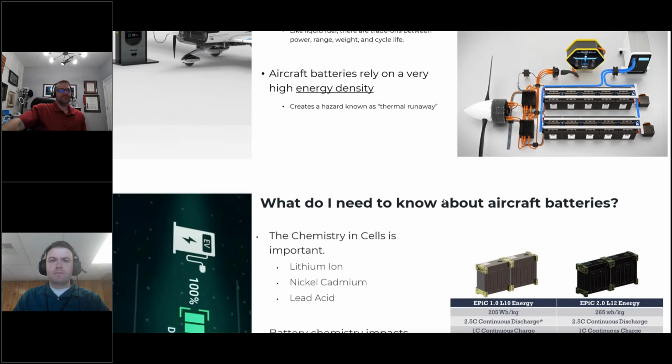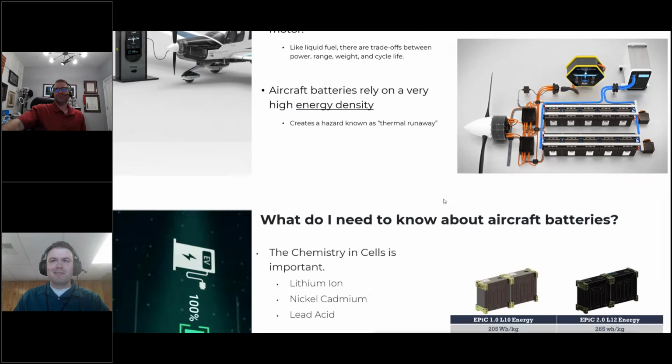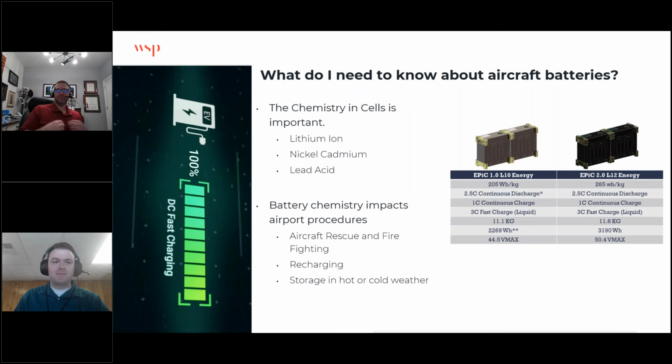Well, that sounds awful. For those of us who are airport folks that aren't battery savvy, we want to avoid thermal runaway, and I'm glad to hear that about the packaging. You and I have worked a lot on the packaging itself. What do airport folks need to know about batteries? You talked about the chemistry of the cell a little bit. What do we need to know?